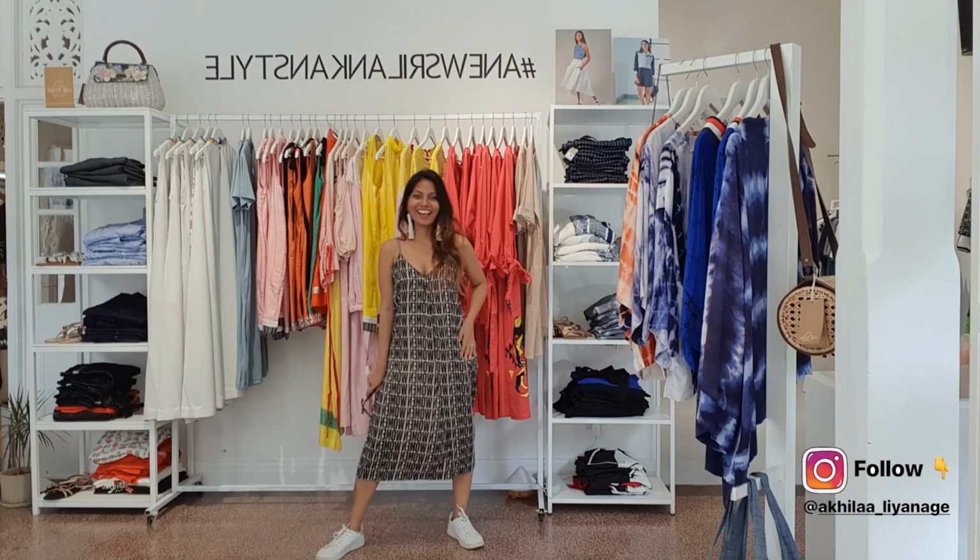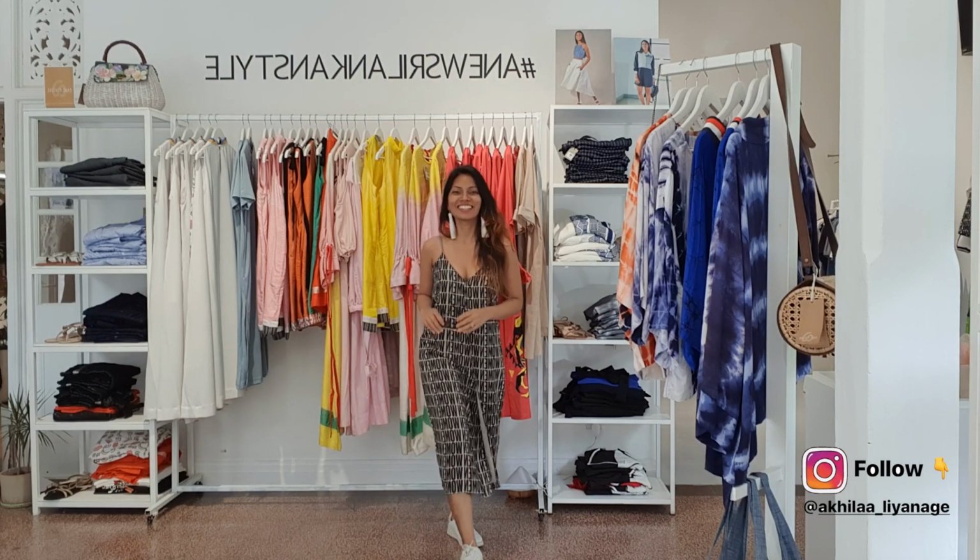You can wear this sporty slip dress with a pair of sneakers for a casual look. And also you can wear it with or without earrings. It's up to you.